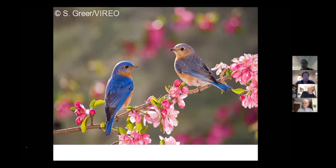they have live mealworms that they feed, and you can put those out for birds, and then you will attract these guys, and you can even attract things like warblers and species that we would not traditionally have coming to feeders because they'll eat the mealworms. But this is the eastern bluebird, the bluebird of happiness.